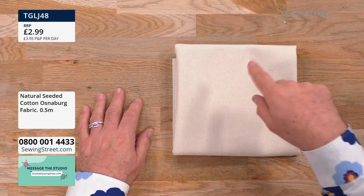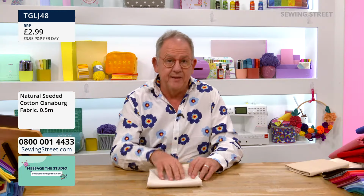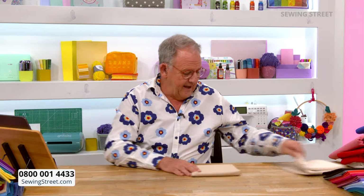Obviously, now we're selling these. What you've seen so far is they're already cut in half metre pieces. These are off the bolt, so you can have as much as you want. You just order, like if you want 3 metres, you order 6 units, in increments of half a metre. Okay, that's your Osnaburg. Calico next.